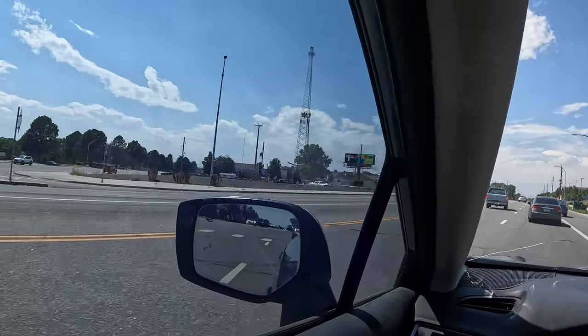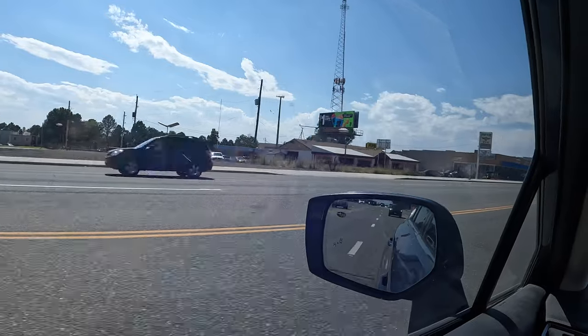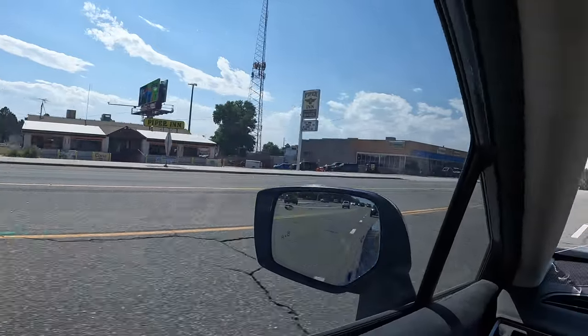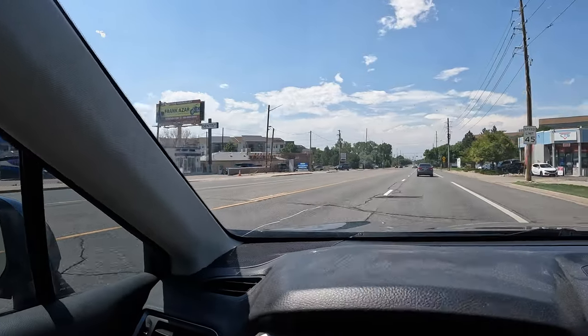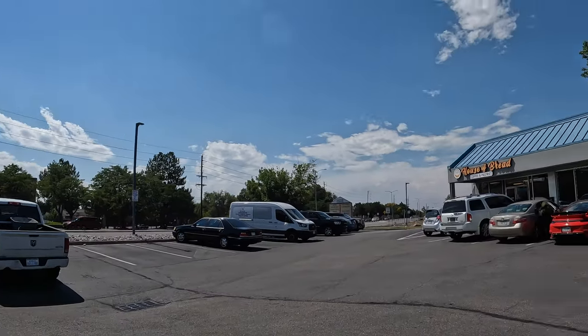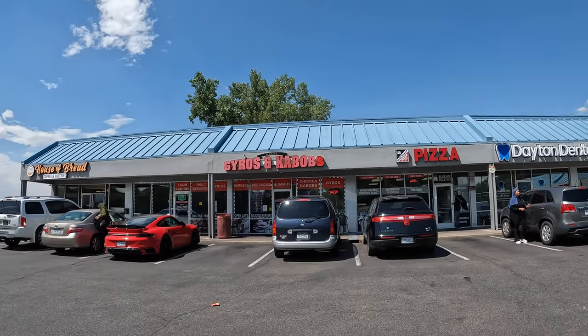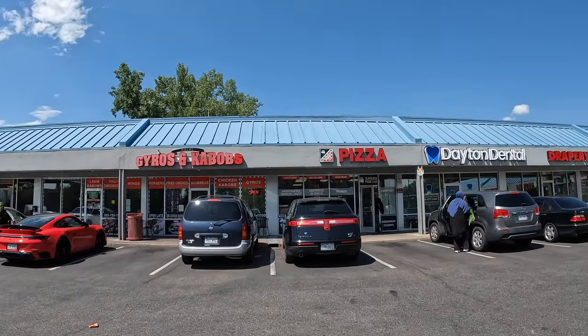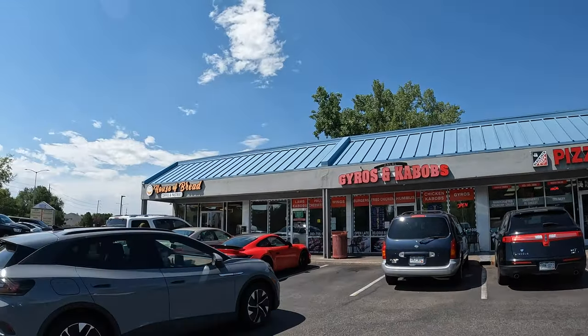This up here used to be the corner store, a gas station. It got leveled next to the Piper Inn. This used to be an international market. I had a job at this Blackjack Pizza a long time ago. So we're gonna go check out the House of Bread.